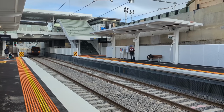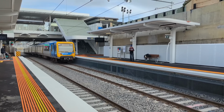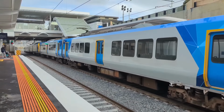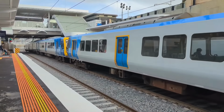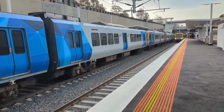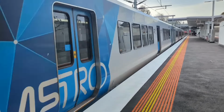One last thing we'll take a look at is new stations are only being built on straightaways. This is because on curve stations, there can sometimes be quite a big gap between the platform and the train. Great examples of that, of stations that probably won't change anytime soon with a big gap on the curve, is Brighton Beach and West Richmond.